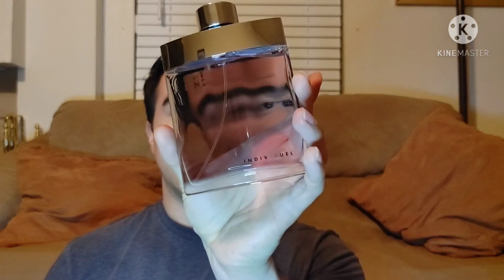After that initial freshness is kind of dying down, it's starting to get a little bit softer, smoother, a little bit creamier. I don't really get that raspberry scent that everyone talks about. Maybe it'll come off on skin, but again, I am very pleased with this purchase. You can pick that up for about $22. I got these from fragrancebuy.ca.